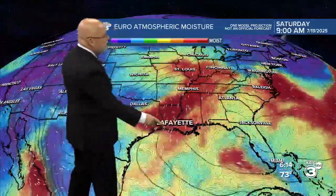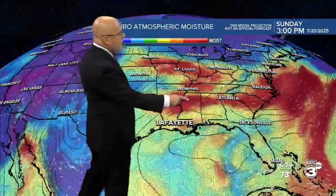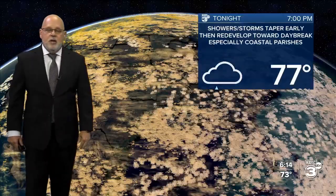Here's the moisture that's impacting us right now. We get into Saturday, Sunday, you can see it moving to the east. Then it gets over to the east coast, captures more moisture, and here we go again with another disturbance moving from east to west across the Gulf Rim as we go into later next week.